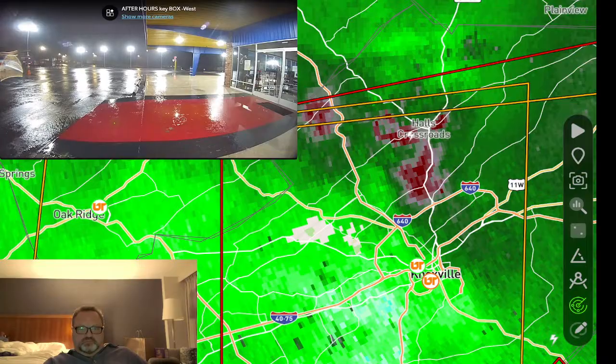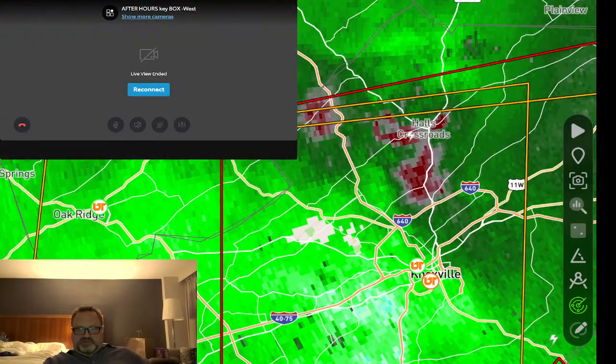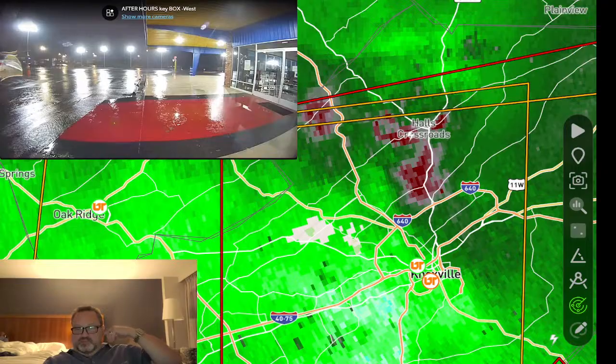I was trying to get the TDOT cameras earlier, Rick, and I was having a hard time. They kept going offline for some reason, at least the ones in that area, and I don't know why. Let me see if by some chance maybe I can reconnect that camera since it just went dead.